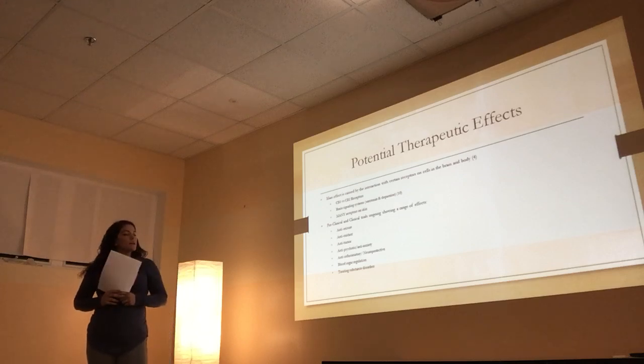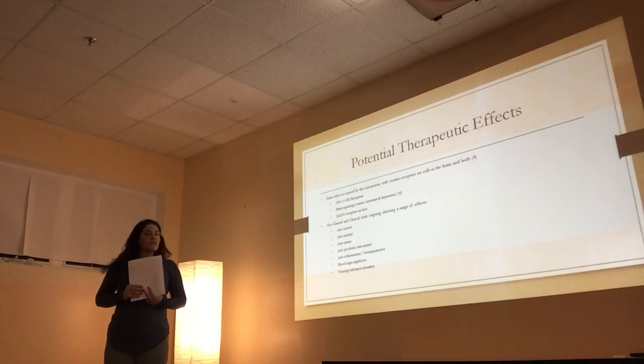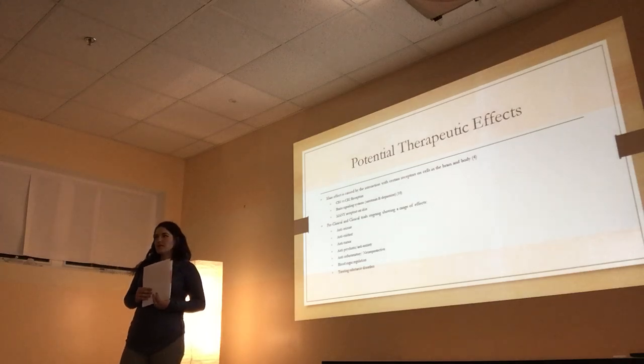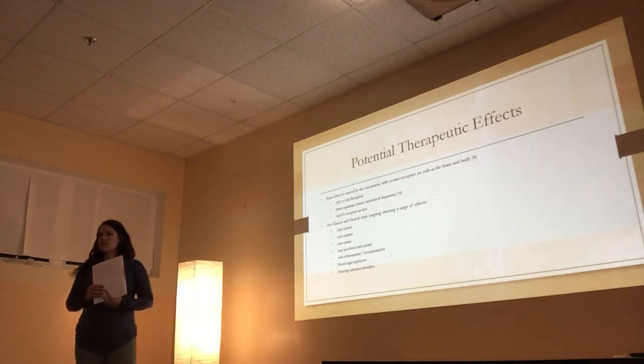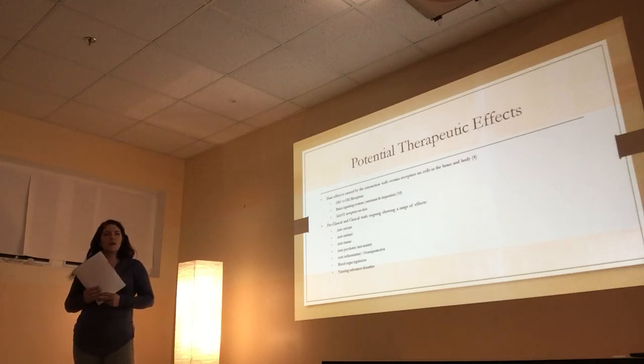So if CBD does interact at all with the CB1 receptors, it produces little to no effect, and people do not feel a high. There's also other brain signaling systems that CBD interacts with, like dopamine and serotonin, which they believe is responsible for producing the antipsychotic and anti-anxiety effects. But the mechanism of that is still a little faulty right now. They're still trying to understand that.